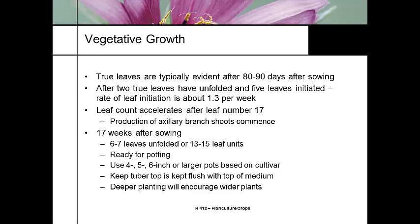80 to 90 days is when we see the true leaves. Then we're going to get leaf initiation. And after we get about 17 leaves, that's when we start to see the axillary branches, and we're not even to blooming yet. 17 weeks after sowing, we're going to get more leaf units.